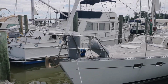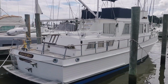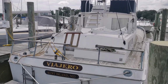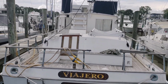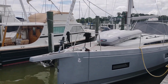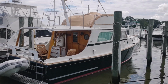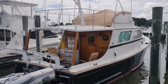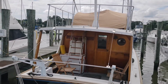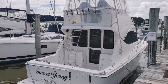Sailboats, and then a Grand Banks here that I haven't seen anybody on her at all. Looks like it is in need of some TLC. Who knows what the story is there, but Grand Banks, can't beat the quality. And this boat, it's a W on it, and I used to know the name of it. I don't. And I met the owner of that. Haven't seen him since. Saw him when we first got here. Riviera.